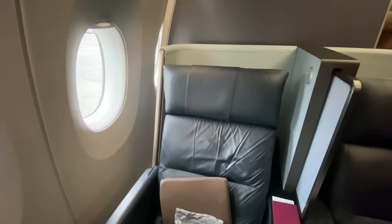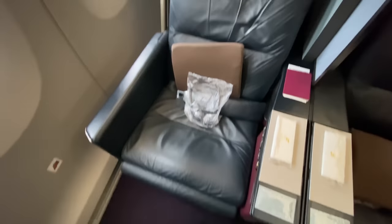Welcome aboard JAL A350 First Class. My seat for the next hour is 2K.